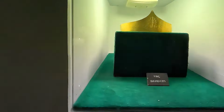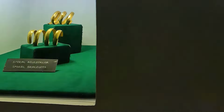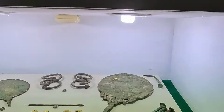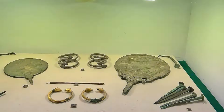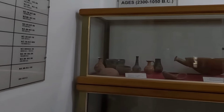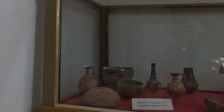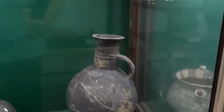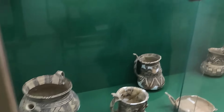A mouth band, gold mouth band. Crown, spiral bracelet, all very beautiful. Engraved ring, and some examples of nails and bracelets. In this room here we've got examples of Neolithic and Bronze Age pottery. Quite ornate, quite beautiful. A sophisticated set of pottery here.